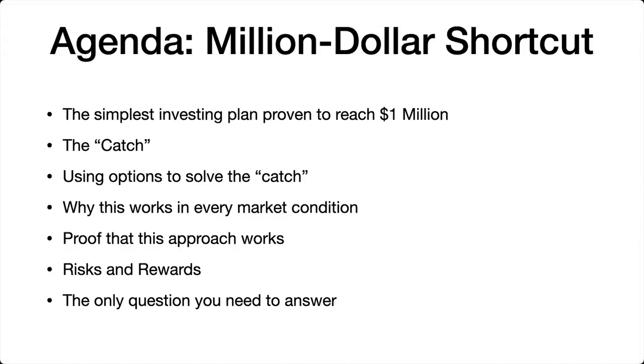I'm also going to share with you the obvious catch, because you know as well as I do, there's always a catch. And then I'm going to share with you how to use options to solve the catch, how to overcome that hurdle, why this works in every market condition, including current market conditions, show proof that this works, share with you the risks and rewards, and then let you answer the only question that you need to ask yourself. I can't answer it for you. Only you can answer this one question, and I'll share that question with you at the very end of this presentation.